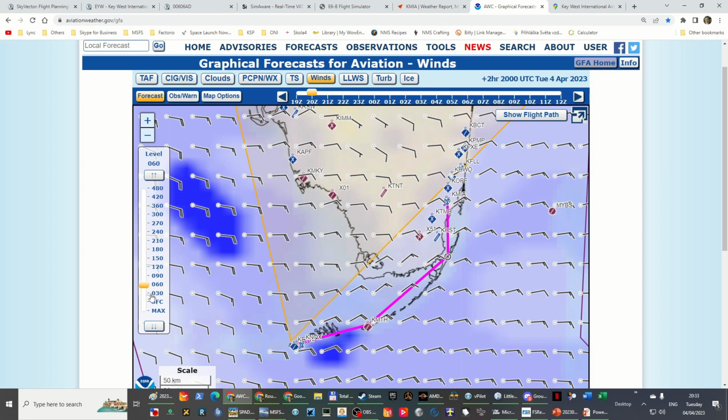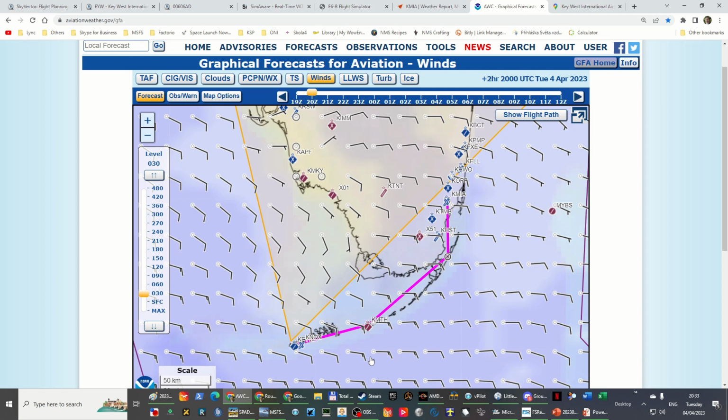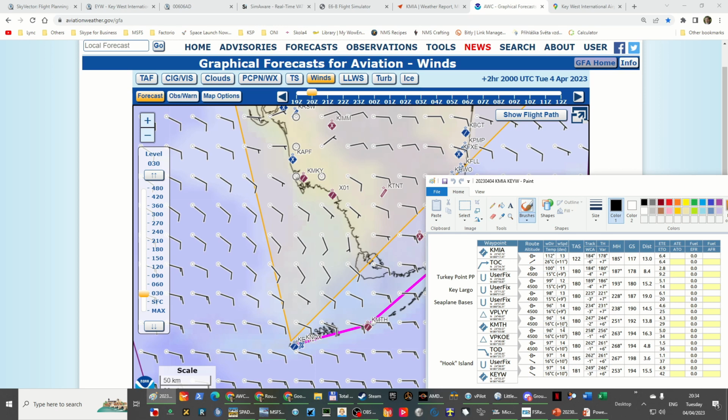As for the winds, if I check 6,000 feet, I can see about 15 knots. There are 20 knots down below. At 3,000 feet, it's about 15 or 10. I plan to fly something in the middle, 4,500. So we'll see how the simulator will depict that one. My navlog says that the winds should be around 15 knots at this altitude. So we'll see how that goes.